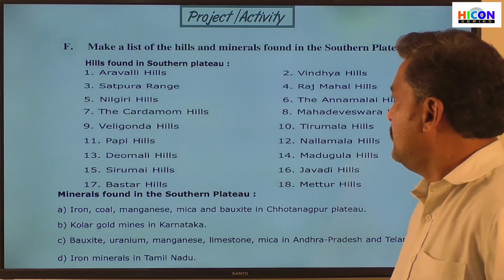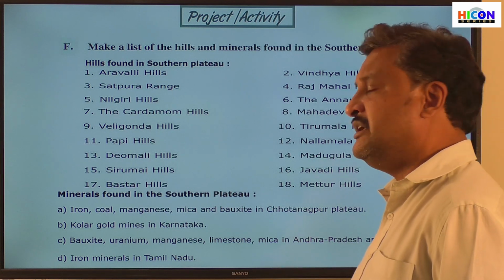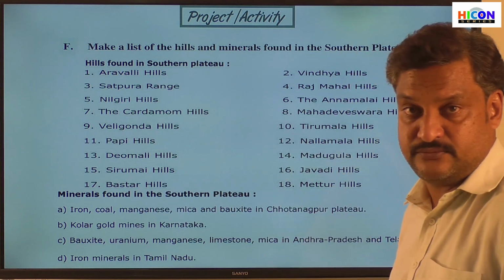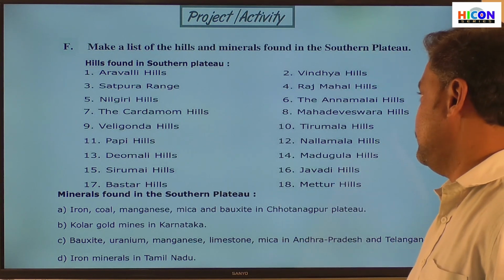Okay. I will keep the screen the same for another minute so that you can copy down the list of the hills and the minerals also. Right? You can copy down that.